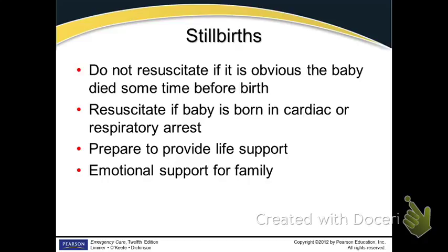If the baby has, say, a 0 on the Apgar scale, but doesn't have any of those obvious signs of death or hasn't obviously died quite a bit previously, go ahead and try to resuscitate if they just seem to be in some sort of arrest. We talked about that, but do your very best to save the baby. Be ready to provide life support. And again, transport as quickly as you can.